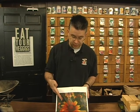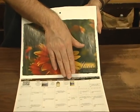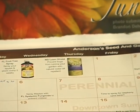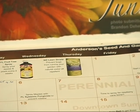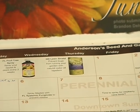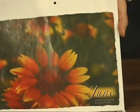Also on the calendar, we've got a picture of one of our new products, our Natural Guard Lawn Shield. Lawn Shield is an insect repellent, and insects are almost always kicking up like crazy in June. The insect repellent smells like cedar, and it smells really good. You can use it around your vegetables, around flowers, and on lawns for mosquitoes, and it just makes the insects go away. We've had very, very good results with our Lawn Shield in the garden, in the lawn, around the flowers, in the flower beds, to keep the bugs away and keep them from doing damage.